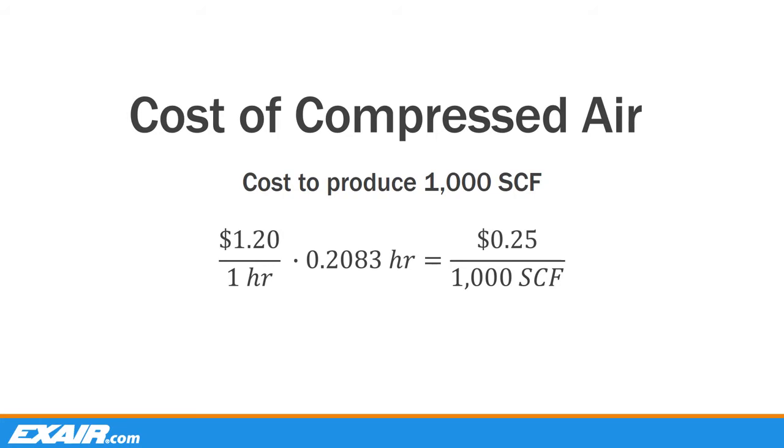You will see 25 cents for every 1,000 SCF used in most reference materials on the cost of compressed air. We will use this in many of our case studies as it is a very reasonable number in the Midwest, but is conservative in Europe or other parts of the country.